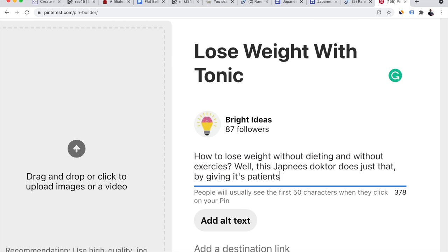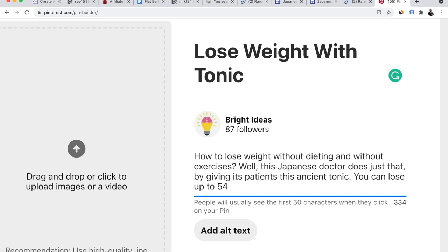I probably have to edit the entire thing. This ancient tonic. And all right, so I edited, boom. So now I don't have any grammar issues. How to lose weight without dieting and without exercises, in plural. Well, this Japanese doctor does just that by giving his patients or its patients this ancient tonic. You can lose up to 54 pounds of fat in the first 5 days. Watch or just click to learn more.